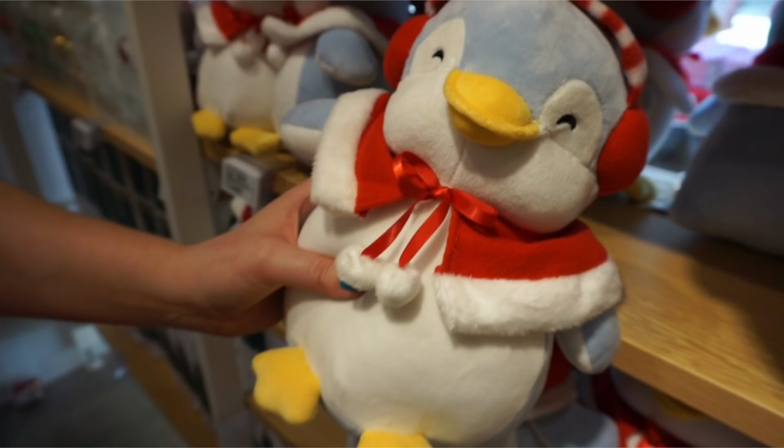Shall we go through both at the same time? Let's do it. Let's start with the soft toys. Because they really do have a lot of soft toys. Oh my God, they had the cutest Christmas penguin. It was so cute, and they had it in varying sizes. I wanted this massive one. The huge one, so cute, and quite affordable too.